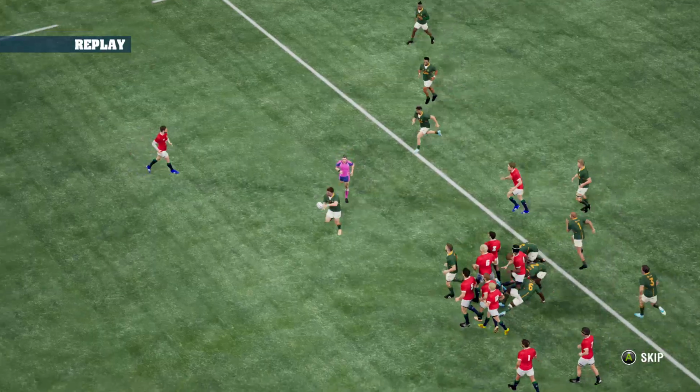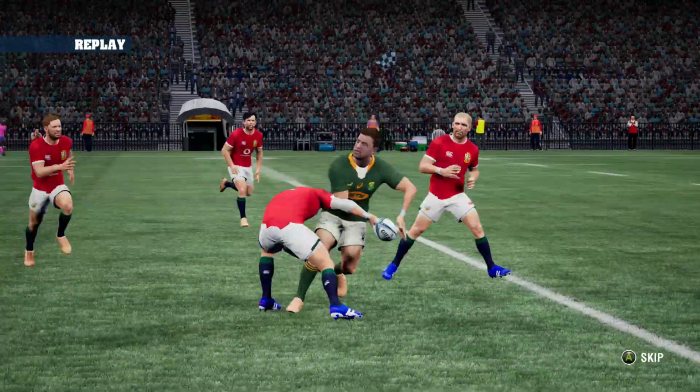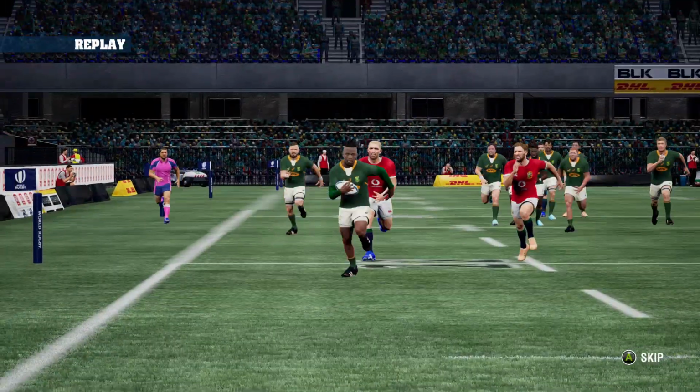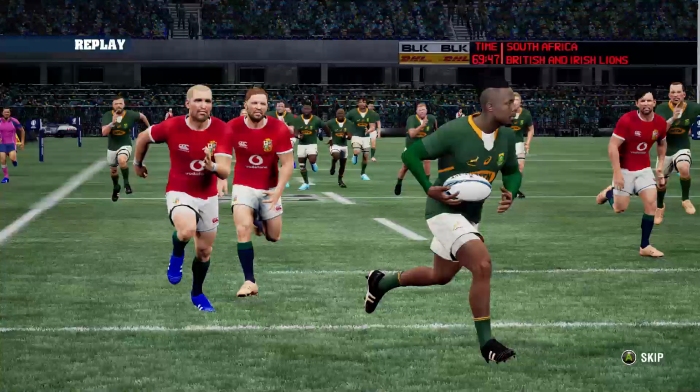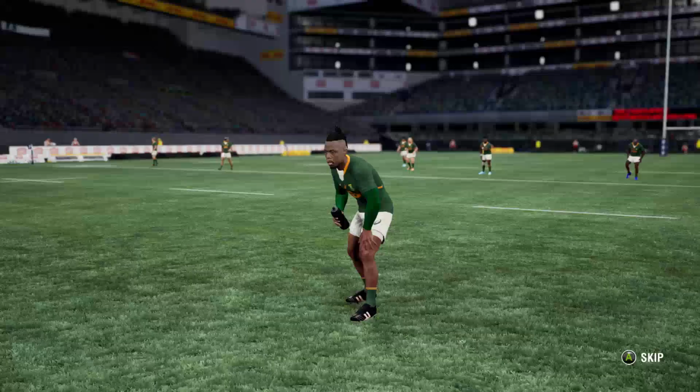14-0 down. Massive space in the middle of the park. Andre Pollard up against Hogg. He actually held it out. Daly was the man who took Pollard down. And Nkosi on the outside. Throw the little goose step dummy. Gave it inside-outside sort of illusion.